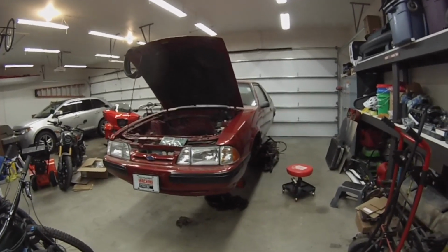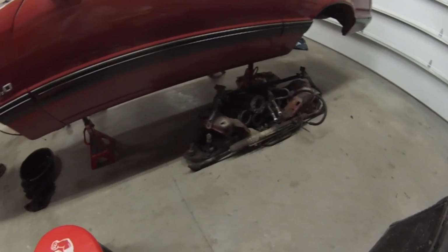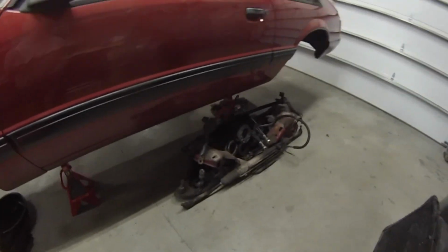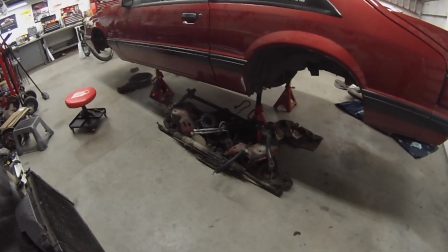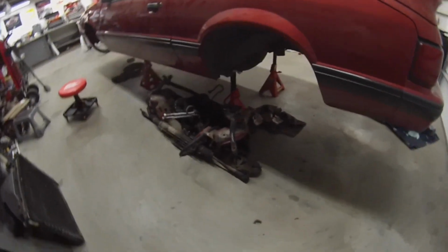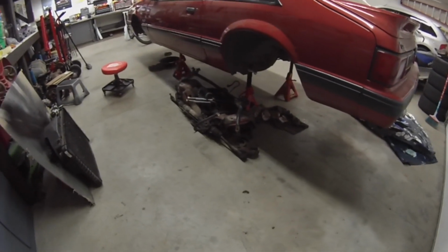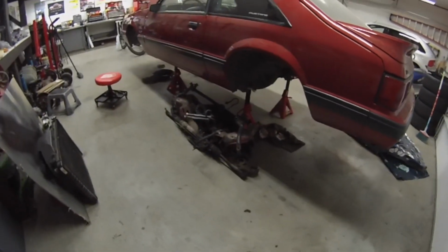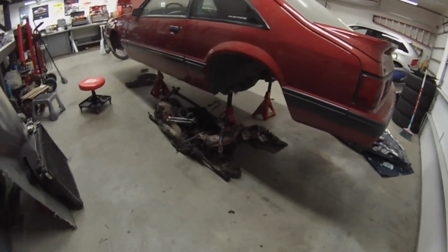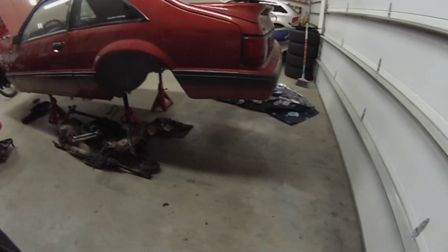I'm trying to remember where I left off in the last video. I think the last I had the K-member and everything pulled out, all the fronts. But I got all the front spindle assembly, the front struts, the front coil springs, and the K-member just laying there. I actually did end up selling the rear end, the 8.8, and then I had just the tailpipes with the mufflers cut out, the catback tailpipes with the tips and everything.